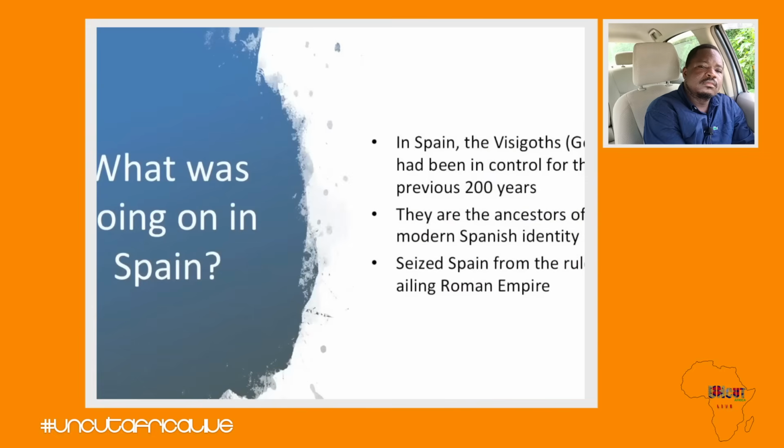All right, so what was going on in Spain? Well, in Spain, the Visigoths, the Germans, had been in control for the previous 200 years. And they are the ancestors of modern Spanish identity.